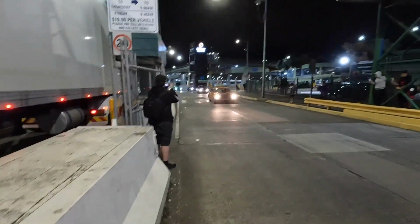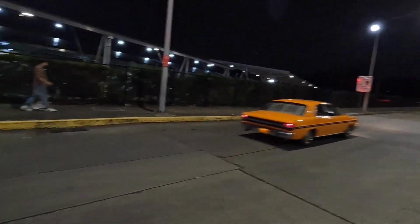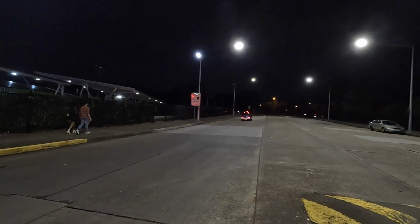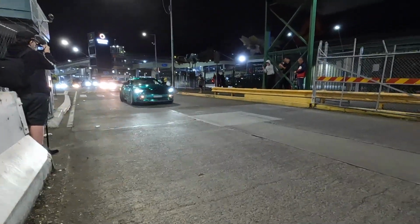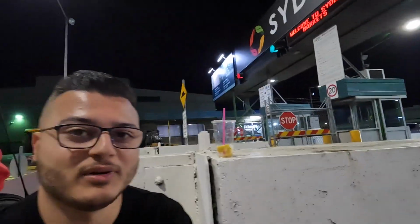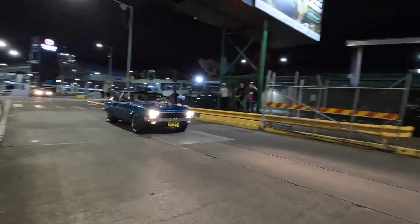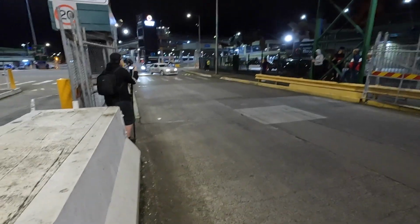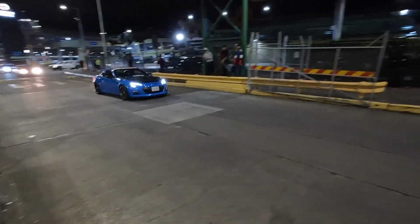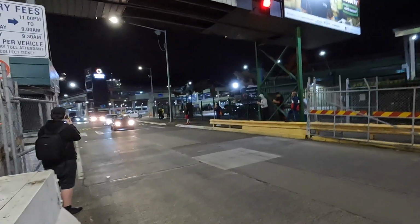Here we've got a beautiful R33 GTR. Those are the two that we saw earlier. They sound really, really nice. We've got a GT pulling up and a VL RX7. Spec VN. This is so cool. Sounds really mean as well, guys. So nice. Lexus. Turbo, not bad. Here's a nice Cortina.